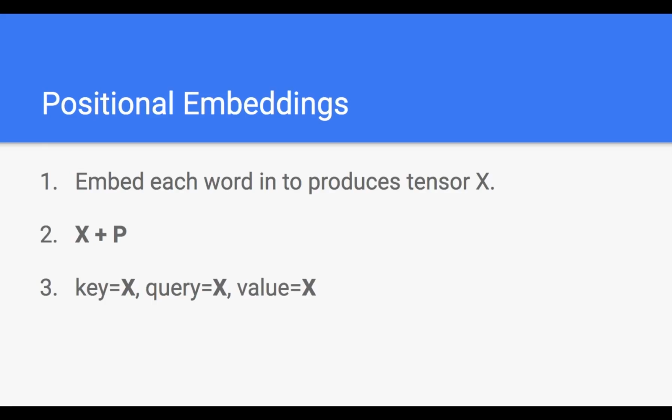And before we dive into that, we need to understand how positional embeddings work in a Transformer. Basically, it's quite simple. You first embed each word into one vector, so you will have the tensor X that represents the vectors of every token. Then you generate positional embedding tensors, which is P. Every dimension will have its own positional embeddings, and you add the tensor X and the tensor P. Then you have a new tensor which contains the positional information.